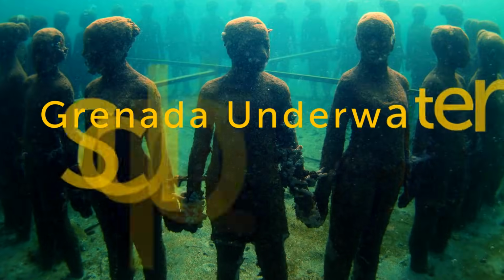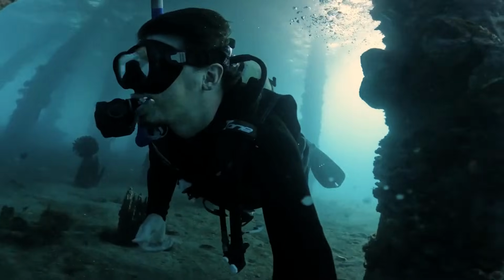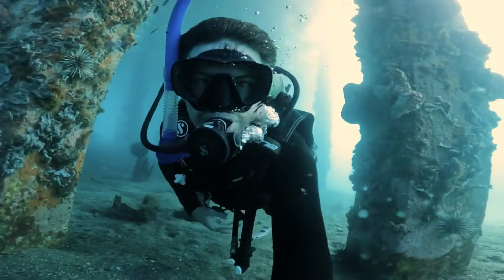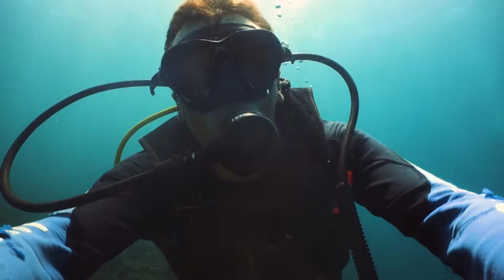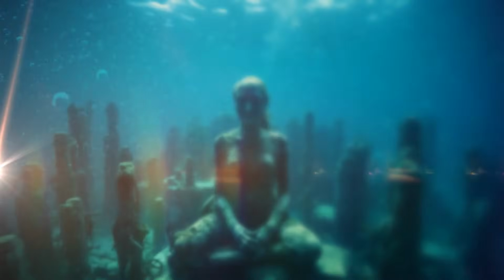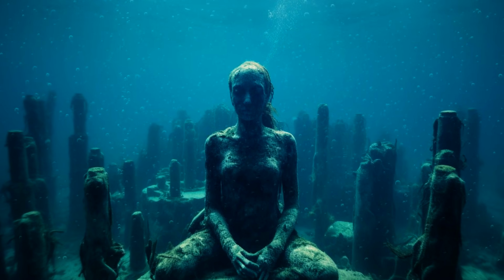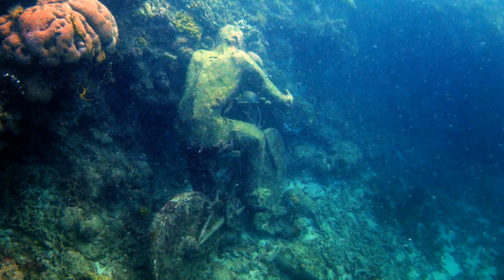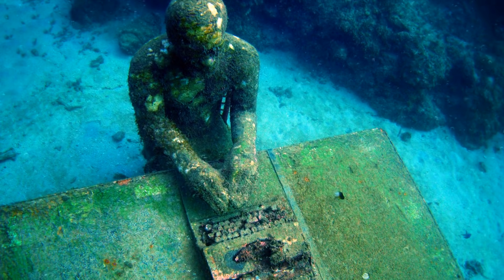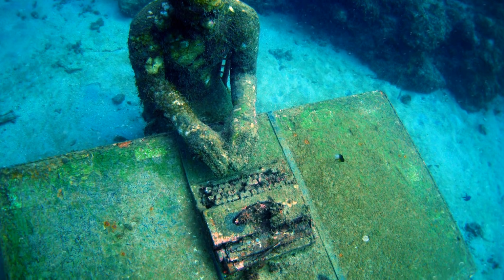Granada Underwater Sculpture Park is the world's first, what else, underwater sculpture park. Why is this park so special, besides being located in the beautiful waters of the Caribbean? You can see the park on a snorkeling or scuba diving trip. The sculptures are about 9 to 16 feet underwater. The atmosphere and the experience itself make it special. The sculptures are made from concrete and steel. Some of them weigh as much as 15 tons. They're covered with underwater creatures. The statues were put there to help protect reefs, maintain the health of the ecosystem, and restore underwater life in that area.